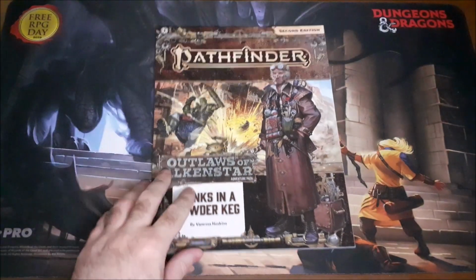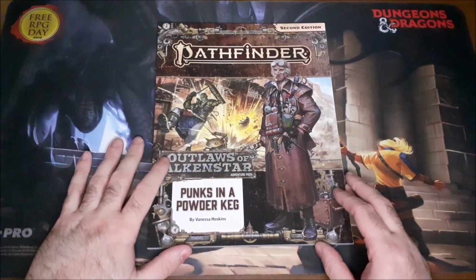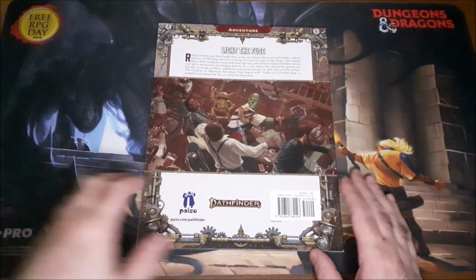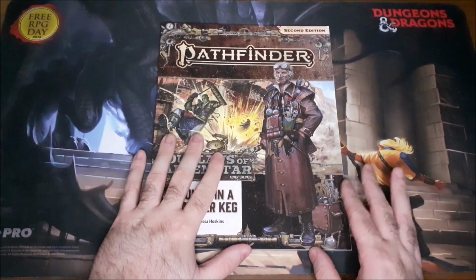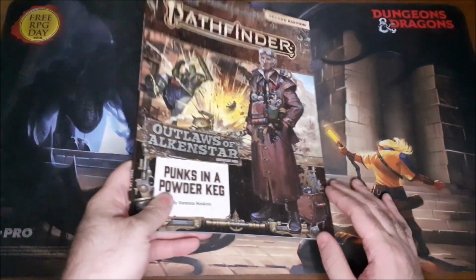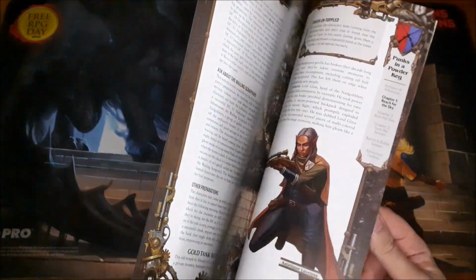So this is also related to the guns and gears. We have the Outlaws of Alkenstar Adventure Path, Punks in a Powder Keg. This ties in with the guns and gears concept, and I'm looking forward to this one as well. Their last major adventure path, I think, revolved around the Mwangi Expanse, so it'll be interesting to see how this one plays out. I might actually do a standalone video for this one, as part of my week next week of looking at Pathfinder 2nd edition guns and gears related stuff.